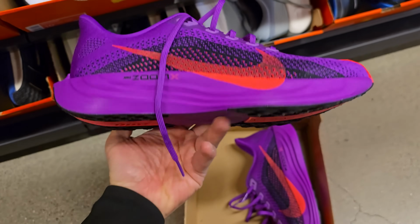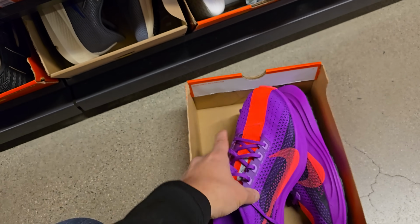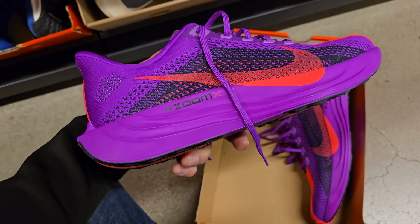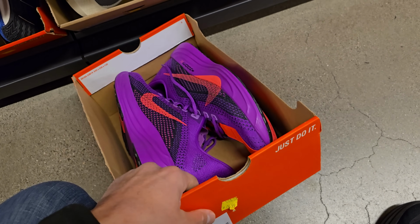Starting to see a lot of these. The Pegasus Plus right here. This does have Zoom X. Does look very sleek. It actually looks slightly better than the Invincible Run 3s. I think the Invincible Run 3s tend to be a little more comfy, but I like this price. $80 for these. These retail for $180.